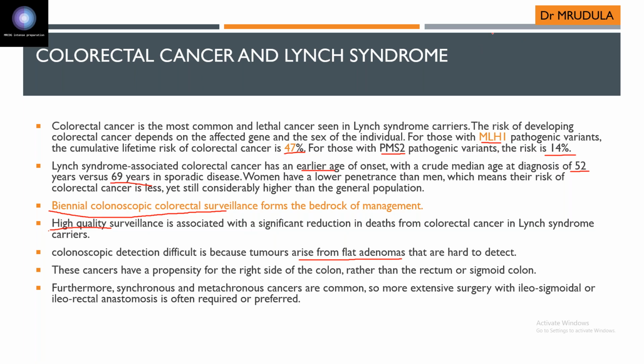Another peculiar feature of colorectal cancers associated with Lynch syndrome is a propensity for the right side of the colon, rather than the rectum or sigmoid colon. 47% are in the colon and only 13% in the rectosigmoid. There are also synchronous and metachronous cancers, meaning they are found at the same time at different places. So more extensive surgery with ileosigmoidal or ileorectal anastomosis is often required.